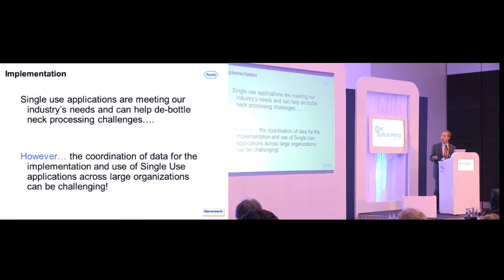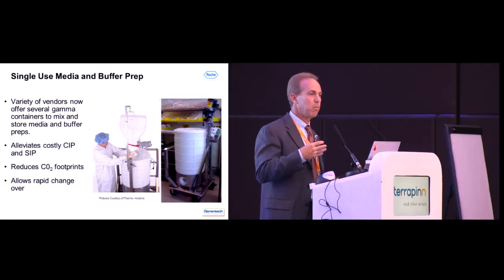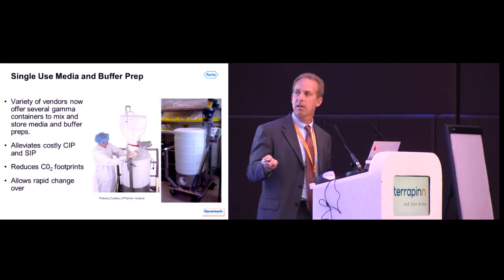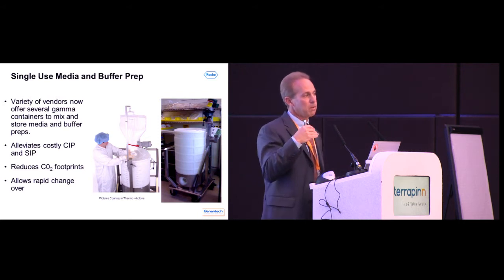So single-use applications are meeting our needs as we see them and helping us debottleneck. However, the coordination of the data and the use across large organizations such as Genentech and Roche can be quite complex. And the reason it can be quite complex is that if you have multiple filings and multiple buildings, multiple states or countries, understanding what is in these raw materials as you use them. Here we use an example of media and buffer prep, and this is a HyClone system, Thermo HyClone system. Understanding what that backbone is, understanding where they got their rolled film from, where they do their blown extrusion from, and what the C of A is, and even if you have that information on the C of A, if there's a change control, you may not even know it.